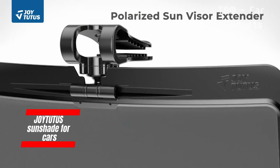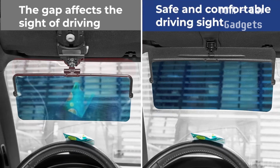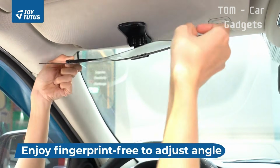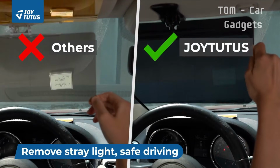Tired of squinting through the blinding sun? Our sun visor extender is like sunglasses for your car. It blocks harmful glare, reducing eye strain and fatigue. With its patented polarized lens, you'll enjoy a clear, comfortable view, even on the brightest days.